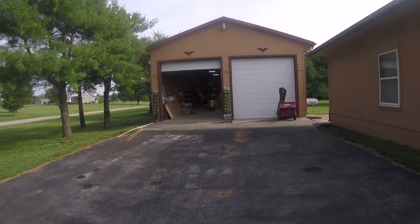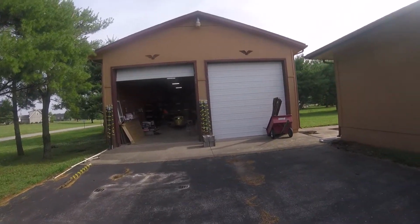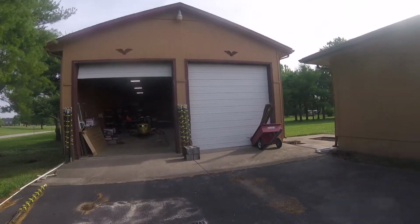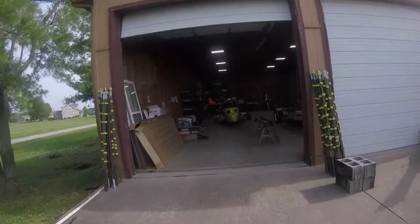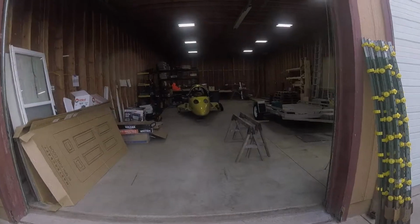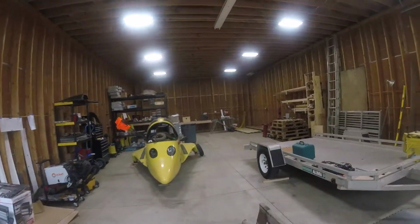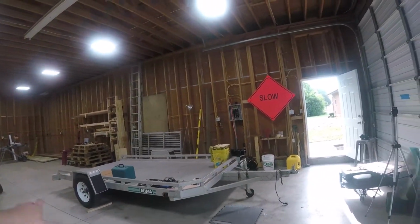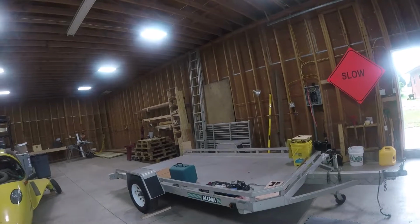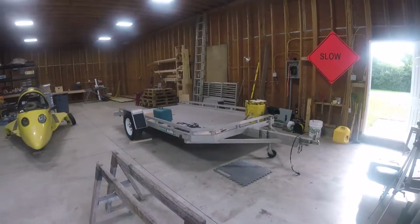Alright, so as we approach the shop, on the left we have Bay 1. Bay 2's door is currently closed. The door doesn't presently work on it due to a broken string on the inside. But as we enter Bay 1, you can see we've got LightStar directly in front, a welder, and the trailer we've used to haul LightStar for years off on the right side. Most of Bay 2 right now is just being used for storage since the door does not presently open.